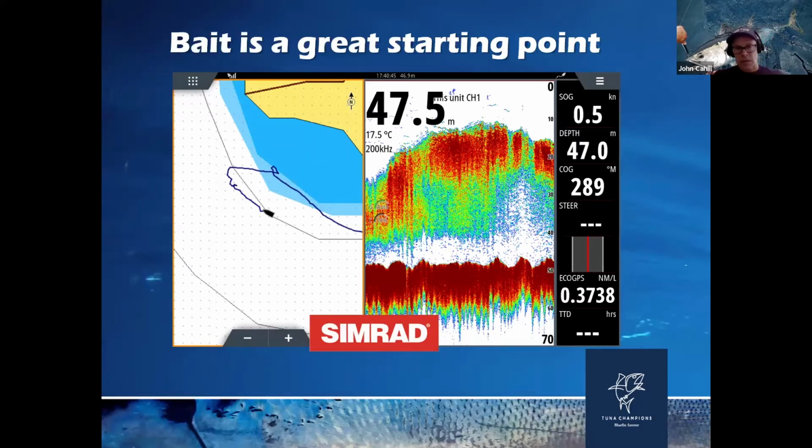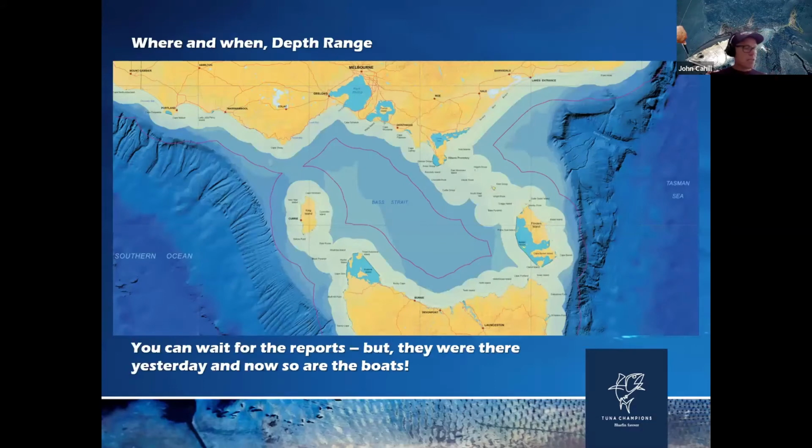So a decade ago, a lot of people would have said you need to go to the shelf to find SBT. You need to go out to the horseshoe, etc. And I'm not going to refute that advice for a moment, because there are a hell of a lot of tuna that come down and around our shelf line. But what we've learned over the years is how many actually come in close. And I actually haven't been to the shelf in Victoria in, I don't know how many years. It's been quite a while now.